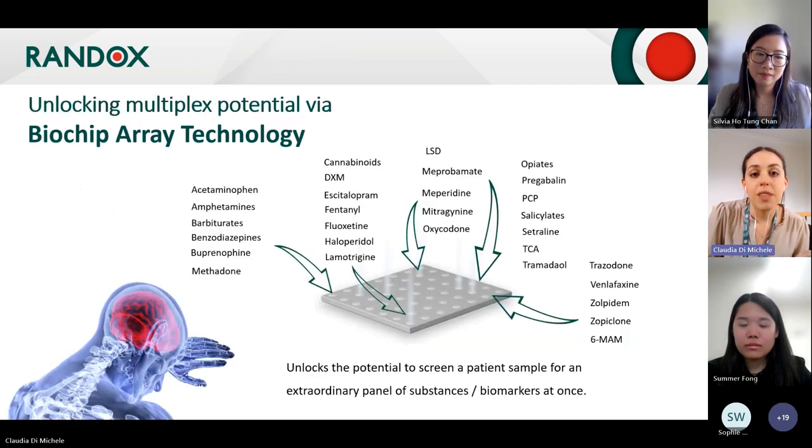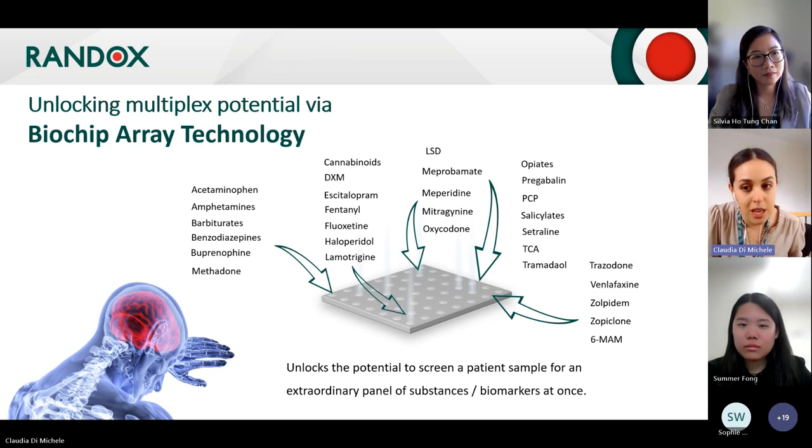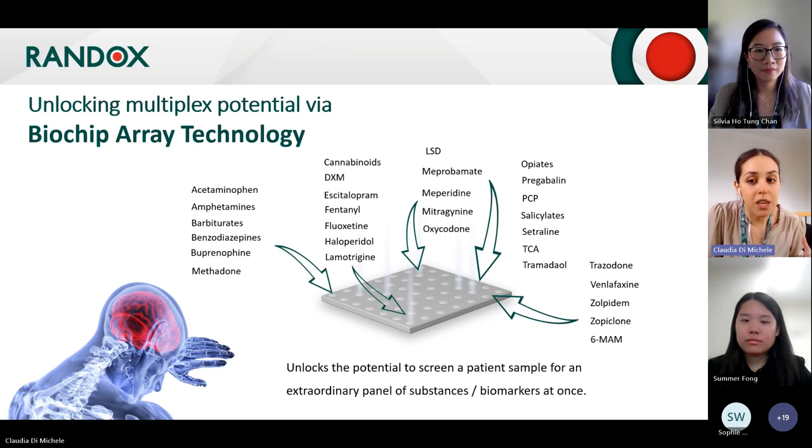So these principles of an analyte binding to a specific DTR on the biochip allows us to unlock an enormous multiplex potential. So rather than screening for a standard drugs of abuse panel, we have created a biochip array with an extensive range of drugs of abuse tests so that you can get this information from one sample at once.